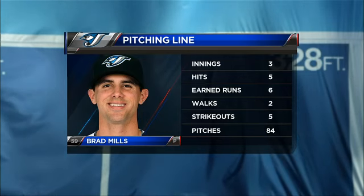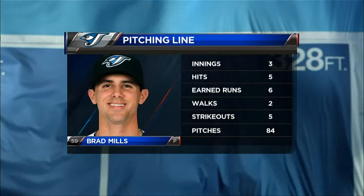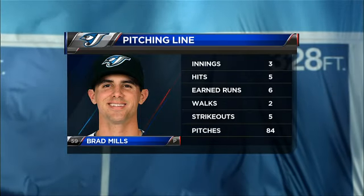Brad Mills lasted just 3 innings, gives up 5 hits. He's charged with 6 earned runs, and he never really got command of the strike zone. Yeah, walked the first batter in the 1st inning, and another one there to lead off the 3rd inning, and that was the undoing for him. He wasn't able to throw his off-speed pitches for strikes and get the ball down in the strike zone like we saw him against Texas in his first start.